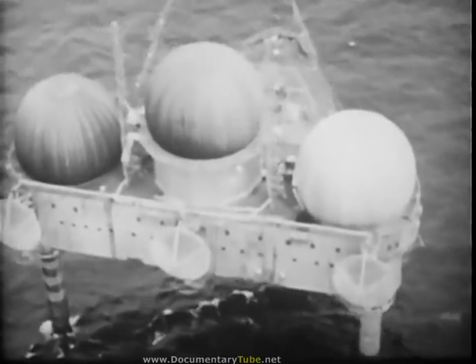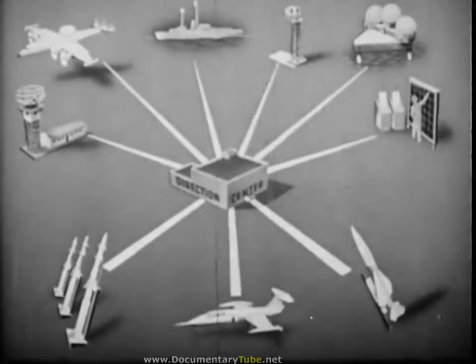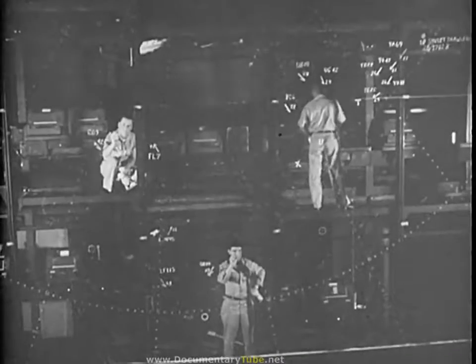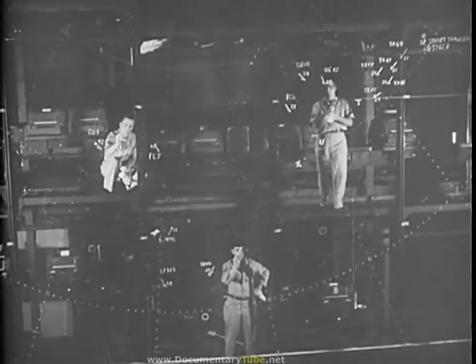Today, as at its inception, radar is still most widely applied to air defense, as in the giant SAGE system. This system is designed to provide at a central command post a continuous depiction of airspace traffic over the U.S. and Canada. The basis of most of the information fed into the SAGE system is radar observation.